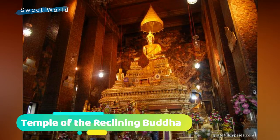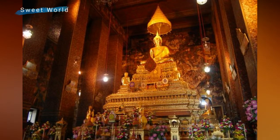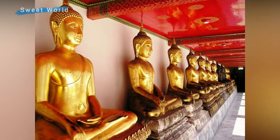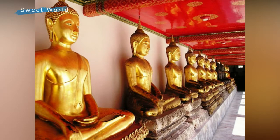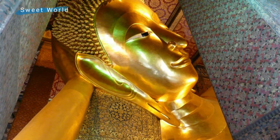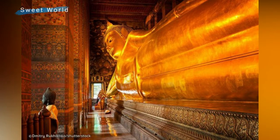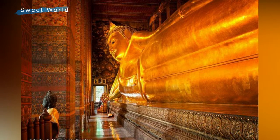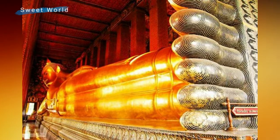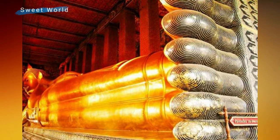With more than 1,000 images, Bangkok's Temple of the Reclining Buddha hosts the largest collection of Buddhas in Thailand, including a reclining Buddha that is 45 meters, 150 feet, long. Built on an island close to the Grand Palace, the temple complex is considered the best of the best royal temples. Wat Pho is one of Bangkok's oldest temples, and is considered the birthplace of Thai massage. It was also an early center for public education. Walls are decorated with inscriptions on various subjects.